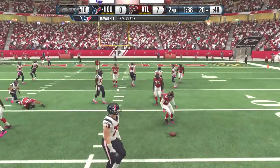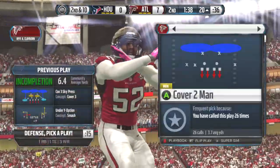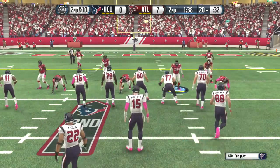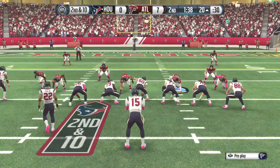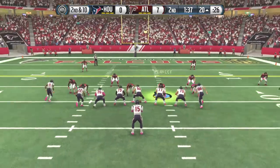And it's batted down. That's a nice play that time by the defense. The offense is inside your red zone. You've got to stop them from scoring. That was a good job of swatting the football away. Second down and 10.